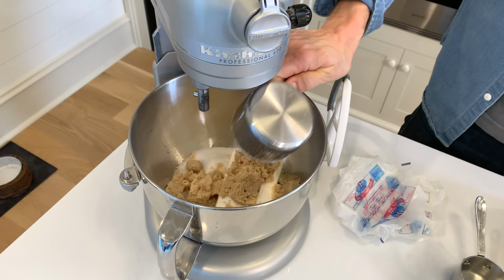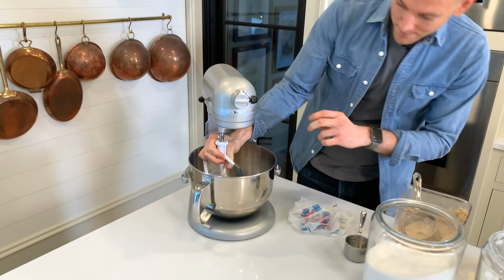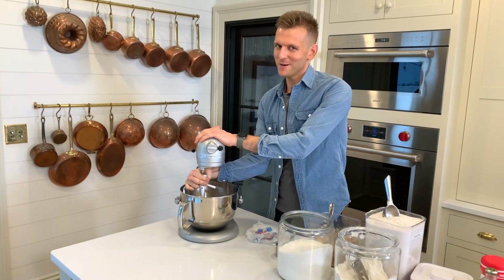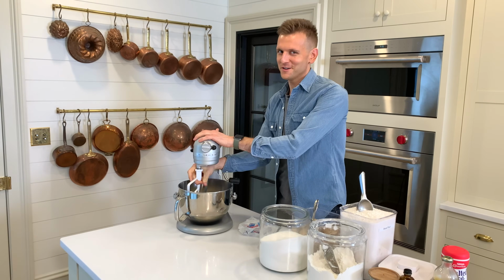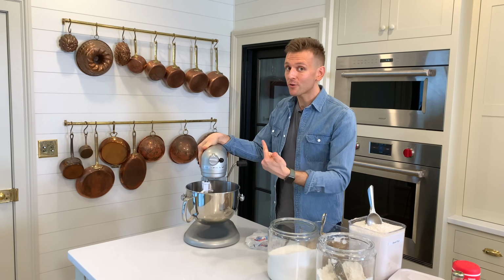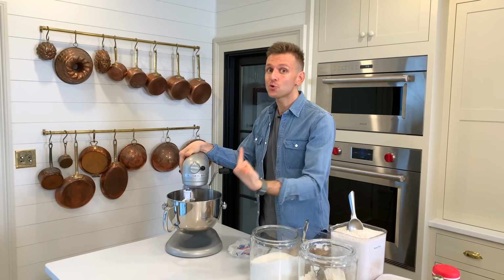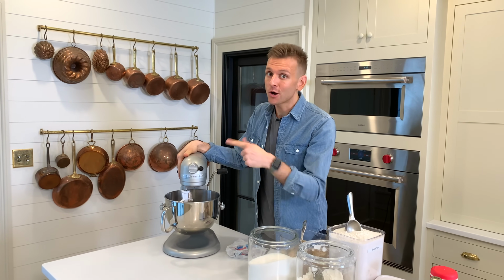So once that's all in there, and you can see it is gonna be a big batch, but whoever complained about a big batch of cookies? No one. We're gonna start mixing that up and cream it until it's well creamed. And that means like 3 to 5 minutes. No one does that long enough. Actually creaming it to mix in the air, which is needed.